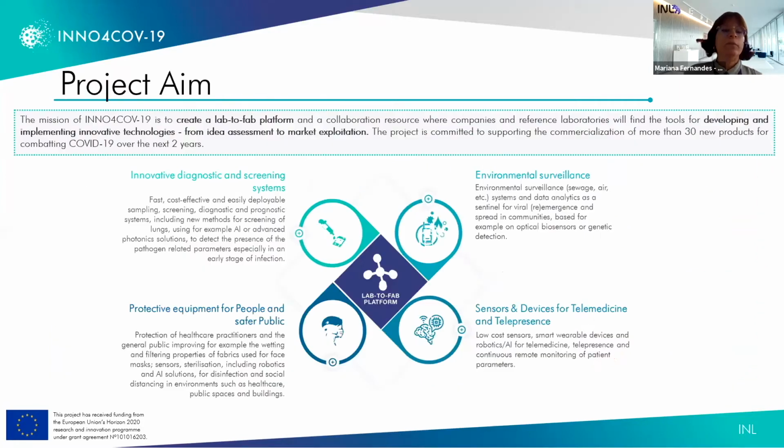So to let you know a little bit more about the aim of Inno4COV-19, the mission is to create a lab-to-fab platform that we expect will contribute to unify the European response in the fight against COVID-19 or other future pandemics. And we are going to do that by establishing an open innovation platform that will then be divided in 4 sub-platforms dedicated to these 4 technology domains that you can see here on the screen. And I will get into that in a minute.